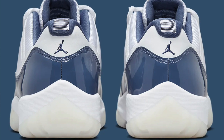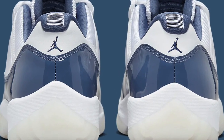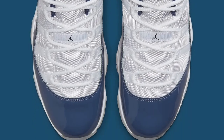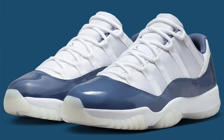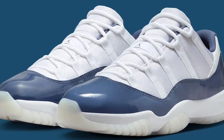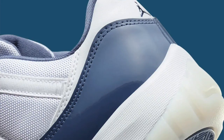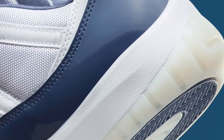I kind of wish this blue was a little bit darker. When they first came out, I was planning to cop these automatically because they were rumored to be Midnight Navy, but the Midnight Navy is actually on the Jumpman, so the blue is a little bit lighter, kind of like a diffuse blue. And I'm kind of on the fence about copping these for myself because I already have two other shoes that are diffuse blue, these Jordan 13s and these Jordan 13s as well. Both of these are diffuse blue.